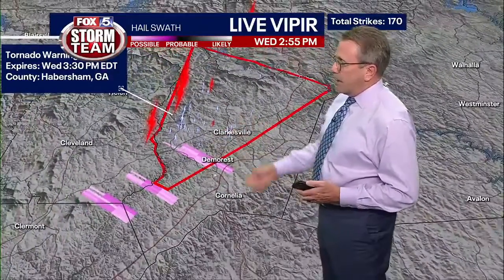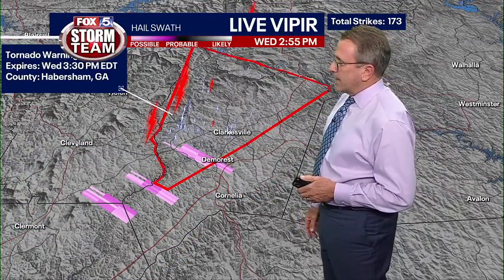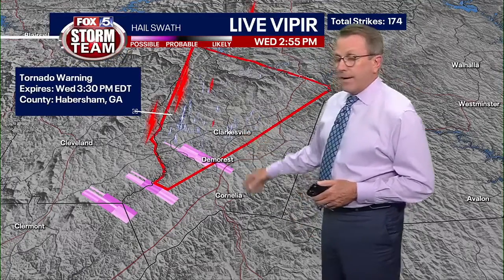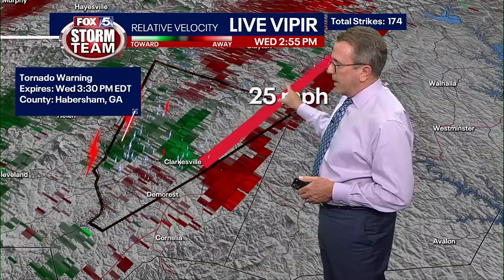There you go. There's the hail swath, and there has been some from Demarest all the way back down to the south and west. So again, that cell moving up to the east-northeast at about 30 miles an hour. If you're in the Clarksville area, you might want to batten down the hatches as that cell continues to come your way, and all that will continue to make its way up to the north and east.